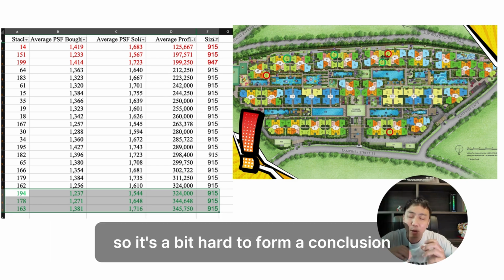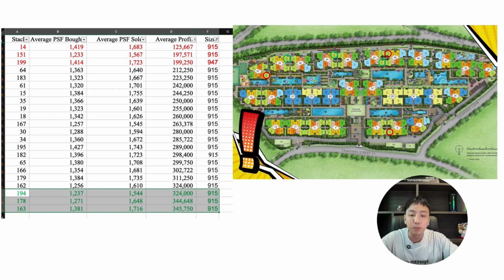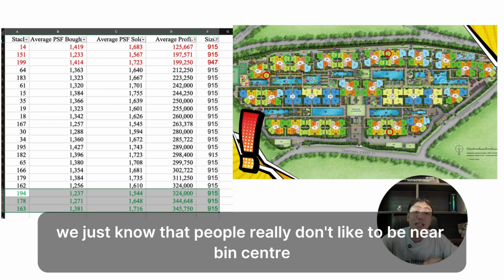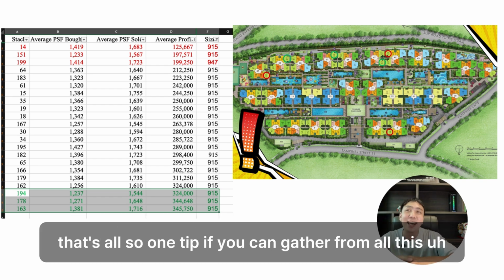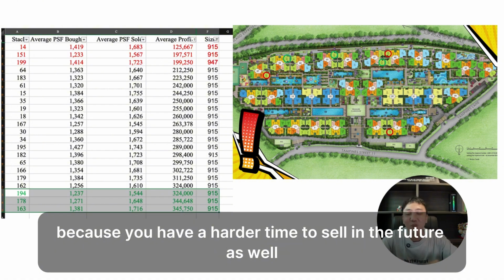So it's a bit hard to form a conclusion whether facing does matter when it comes to profitability based on 915 square feet. We just know that people really don't like to be near the bin center. That's all. So one tip you can gather from all this messiness or randomness is don't buy near the rubbish chute, because you will have a harder time selling in the future as well.